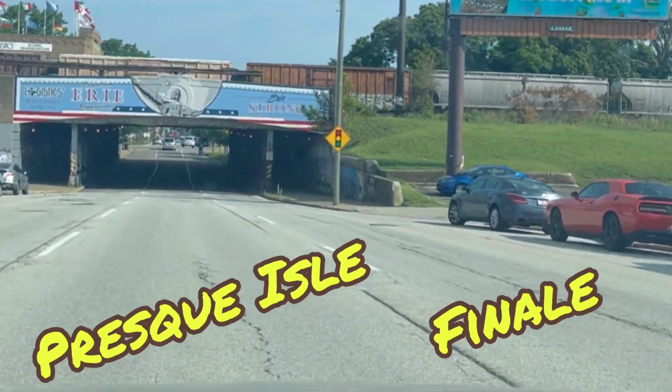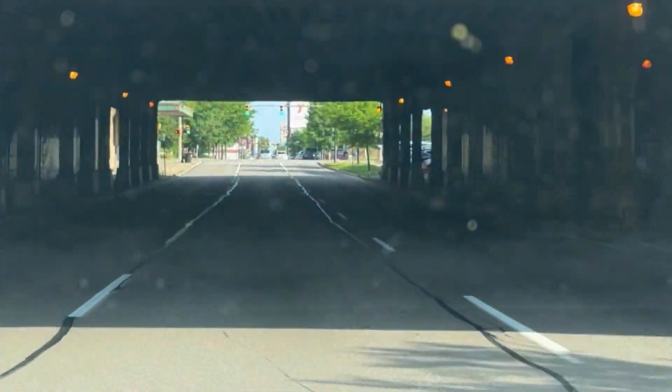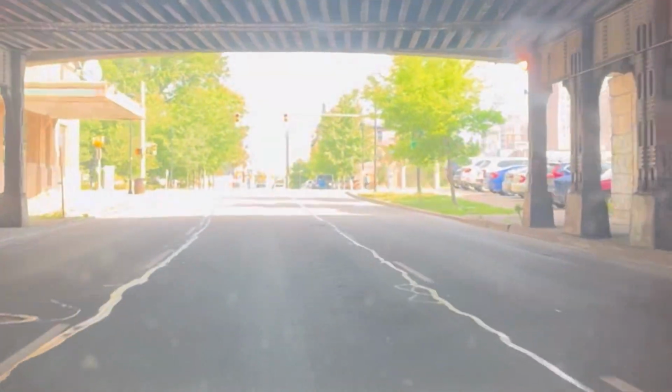This is the Presque Isle finale. It's going to be a big bike ride today, and I wanted to show you this bridge that I went under to get to the park over the last couple days. So like I say, it's going to be a big bike ride.